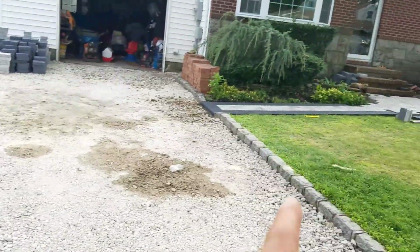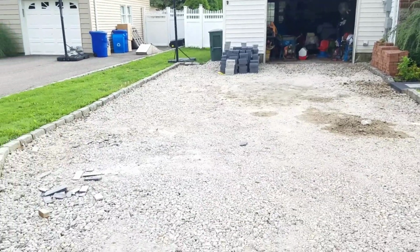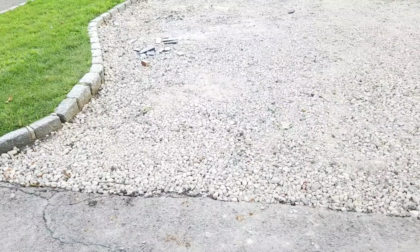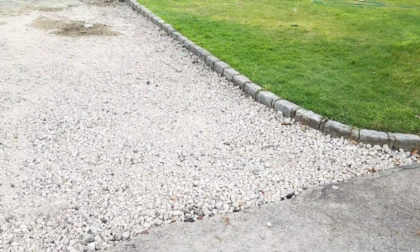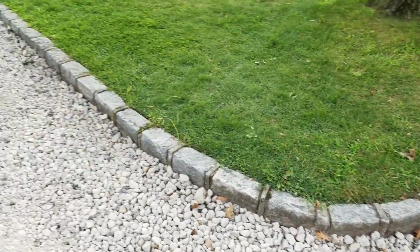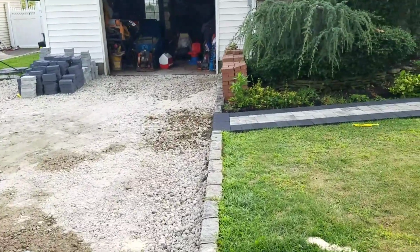It took them 6 hours just to do that path. Can you imagine how long it would take for them to do this? Crazy, right? But they are giving me a 4-foot apron with border right there at the base of the driveway with a Belgian block line that goes like that. So I'm pretty pleased with the work they've done right now.